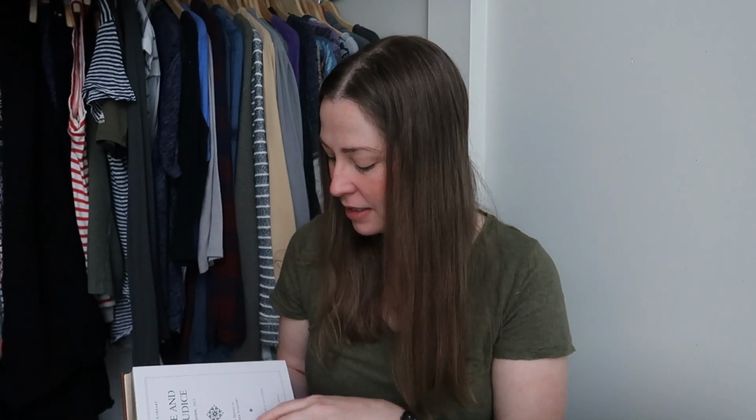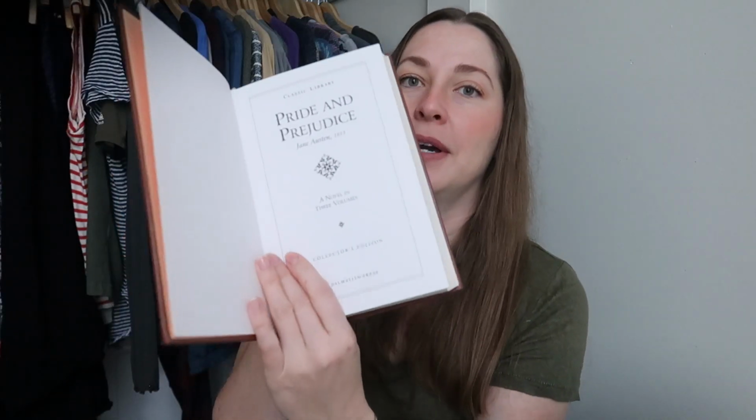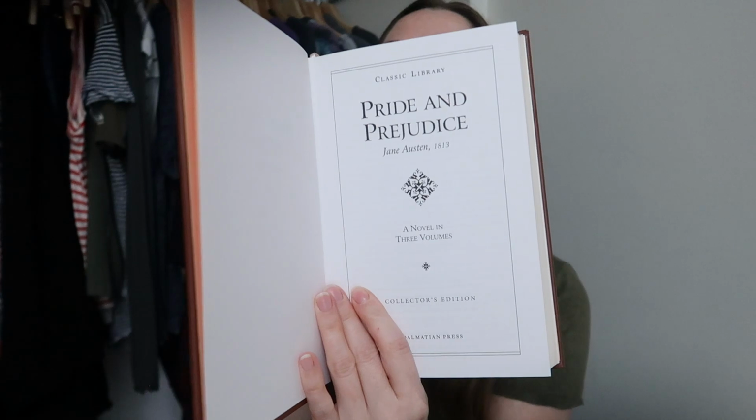So there is that. And then this book is just gorgeous. I couldn't believe nobody had bought this already. This is a beautiful leather-bound edition of Pride and Prejudice by Jane Austen. I would keep this if I didn't already have a copy. I already have a copy, or I definitely would have kept this. This is Dalmatian Press. So if you look inside here, it says Pride and Prejudice, a novel in 3 volumes, and you're like, well, where's the other 2 volumes?